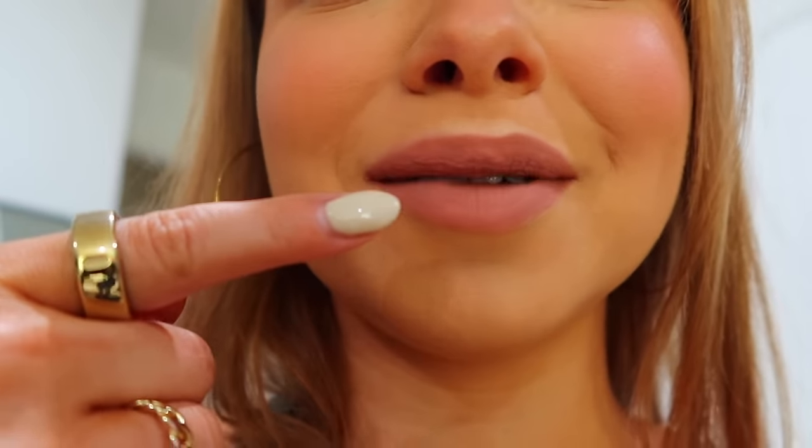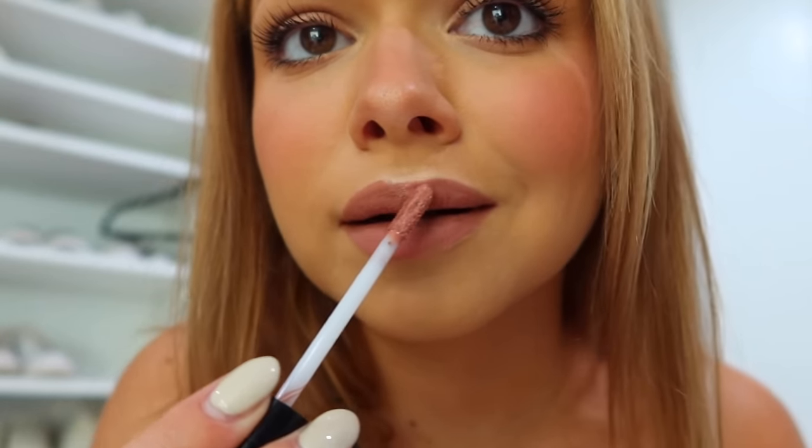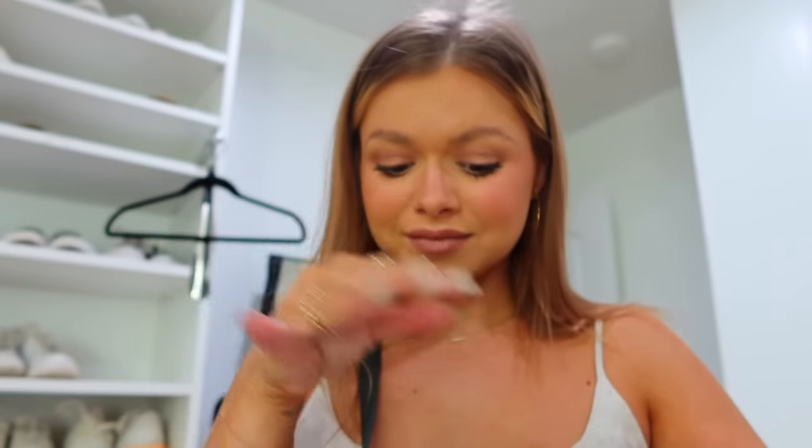Well, good thing I just looked in the mirror. Can you tell I put my lipstick on in a rush? Oh my goodness. Fix that. I like missed part of my lip here. Throw a gloss on top. I'm so excited. I'm so hungry. Okay, let's pack the lipstick.